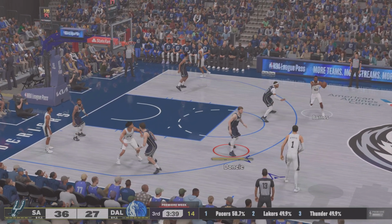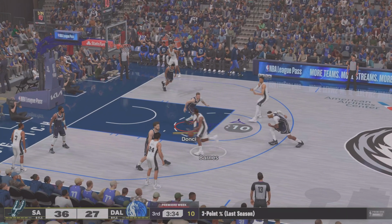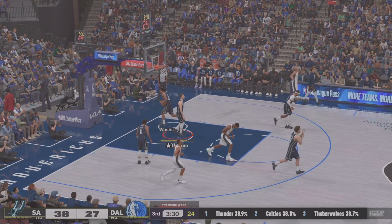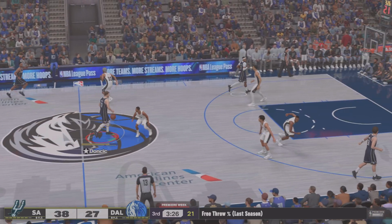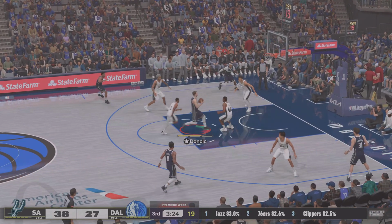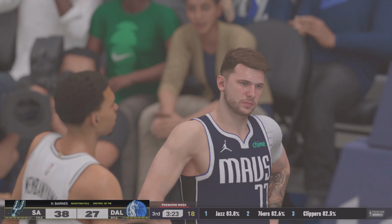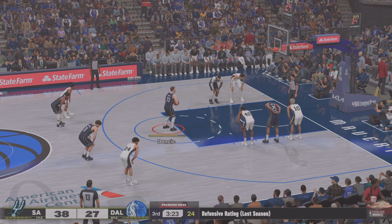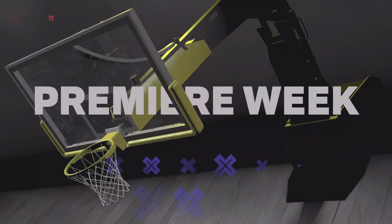Wembanyama outside. Barnes outside, makes it off the glass. Barnes has got his second bucket. And they're forcing the ball inside, and it's working like a charm. And he could not get that one to go. A lot of contact, and he'll go to the line for 2. We are talking about a clever scorer. Luka Doncic has developed such a knack for getting to the free throw line.